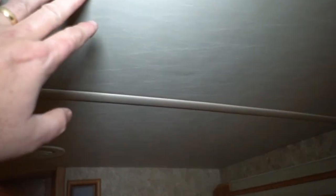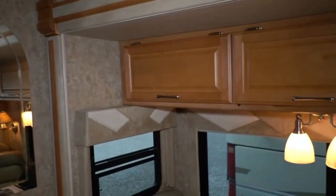I like the padded headliner. It's that padded vinyl headliner. It's soft. It helps reduce noise.